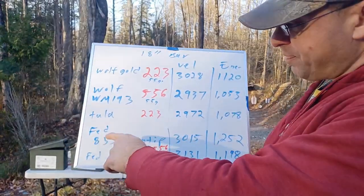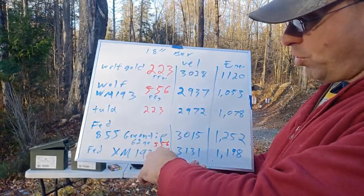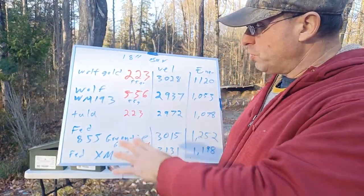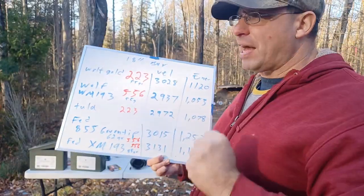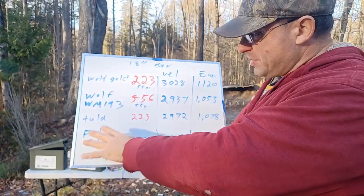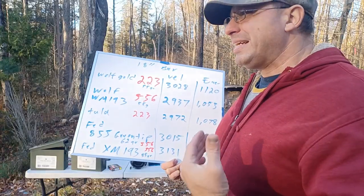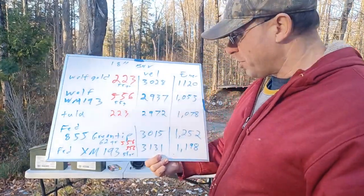The Tula, the 855 green tips, and the Federal XM193. These all get about 2.5 inches at 100 yards. So the Wolf is a lot more accurate. That's something I can take out to 600 yards and plus. Whereas this military ammo down here, or so-called military ammo, because of that 3-inch group, when you get out to 600 yards, it's a little hard to hit the target, okay?